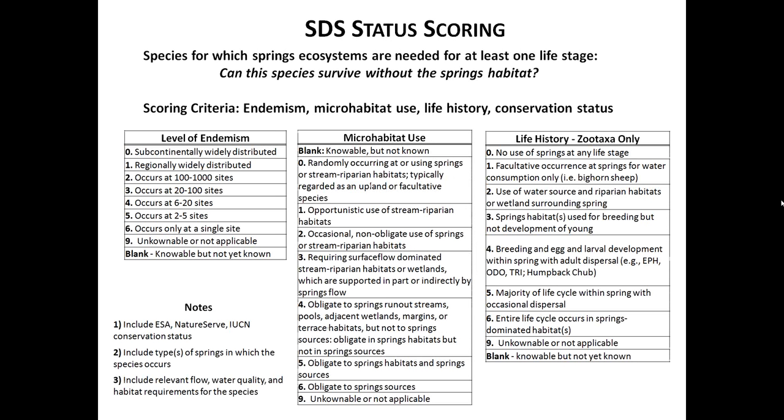All right. So in an effort to make this information more usable to springs managers, what we've done is to try to develop scoring criteria for the different springs-dependent species. And these involve three categories of information: how locally endemic is a taxon, and the scoring here is like our SEEP, our springs inventory assessment process, ranges from 0 to 6, with a score of 9 being unknowable or not applicable. A score of 0 for endemism means that the species is very wide-ranging. Many birds fall into this category. A score of 6 means that it's a species that occurs only at a single spring.